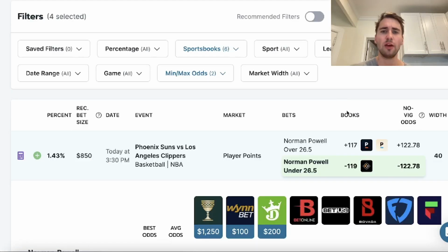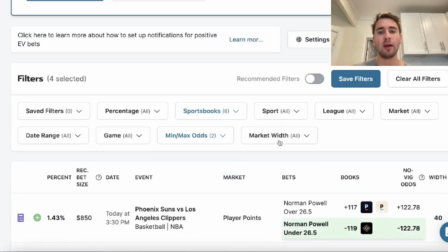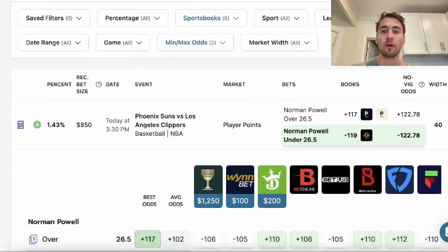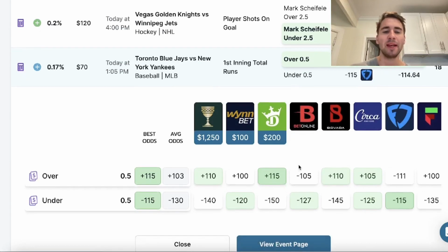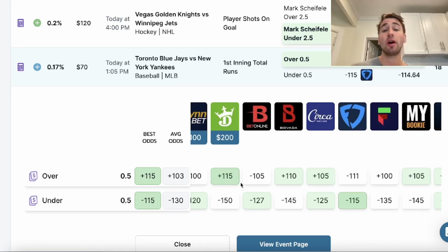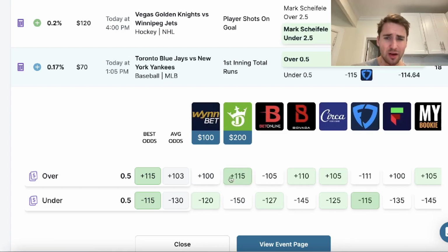So the next tool I use pretty frequently to find value on PrizePicks is the positive EV tool. All this tool does is, you can just select PrizePicks. If you use other sportsbooks, select the other books you use. But you're going to see, it just shows you value in the market. As an example, in the Blue Jays-Yankees game today, you can get the yes run first inning at plus 115. Most other sportsbooks have this around plus 100 odds. We're getting plus 115 on DraftKings. Bet Online has this at minus 105. This is a play with value. This is a line discrepancy in the market.